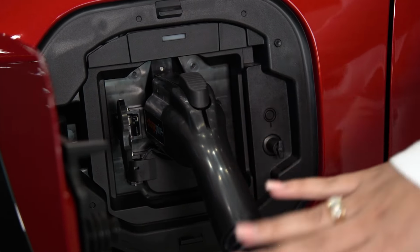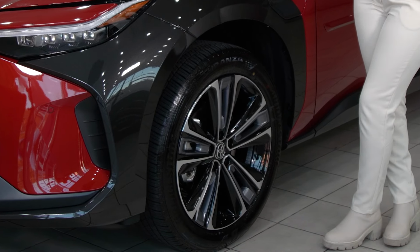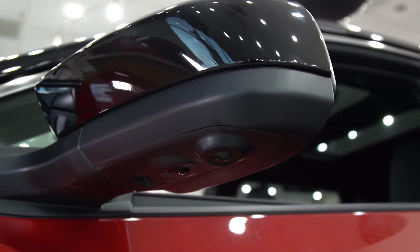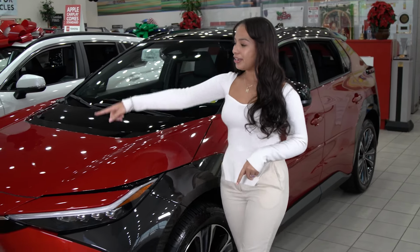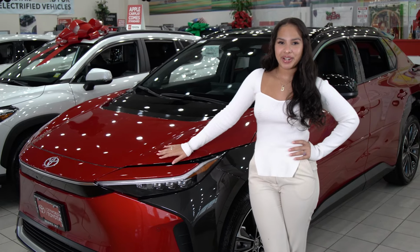The 20-inch multi-spoke alloy wheels add on to the very cool and futuristic look of the BZ4X. It comes with a 360 bird's-eye view camera, a front camera, and a radar system that adds on to the reliability of Toyota Safety Sense 3.0.